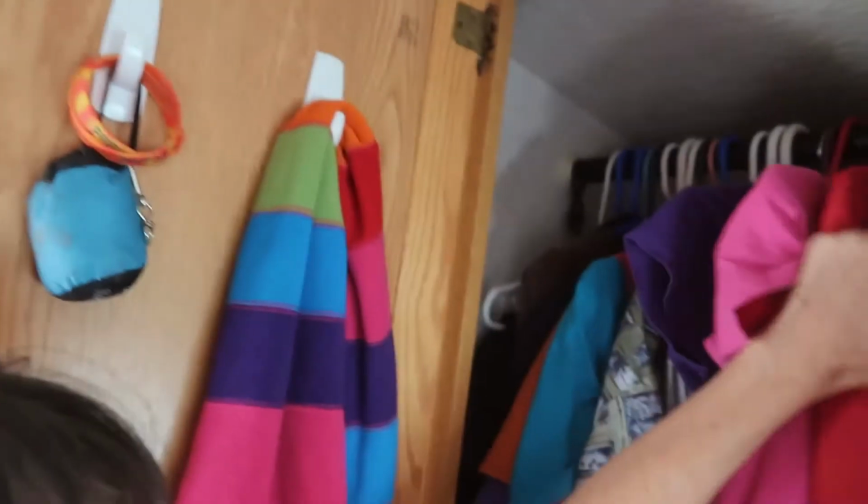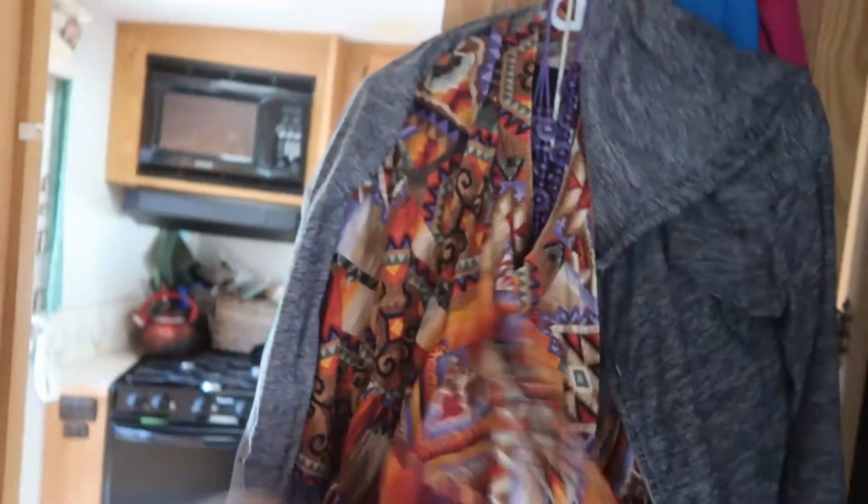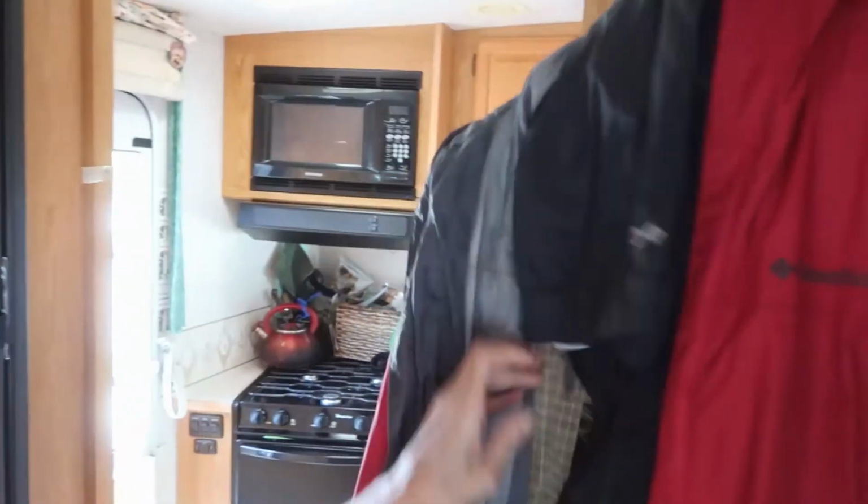That goes in there. Okay, one more thing about the closets. Every hanger has multiple clothes on it. So for example, let me pull out one of my things here. I've got my jacket, a skirt, a vest, a hat, a necklace on this one. We've got things like our rain gear. I have my rain gear on this one. There's another shirt.